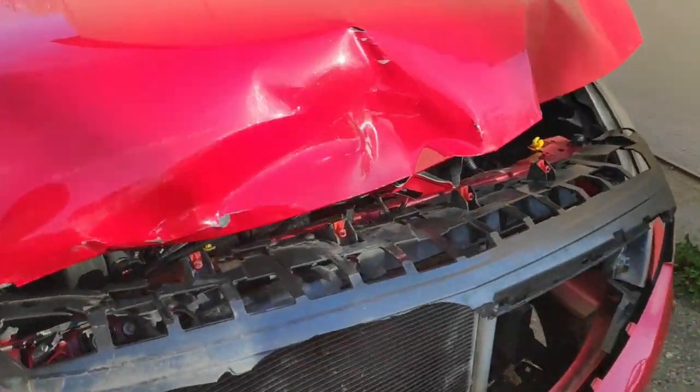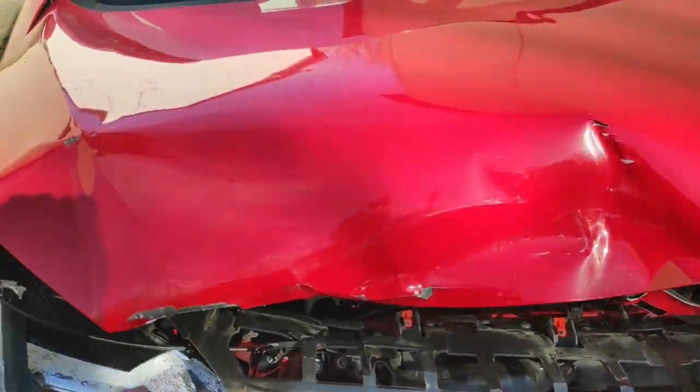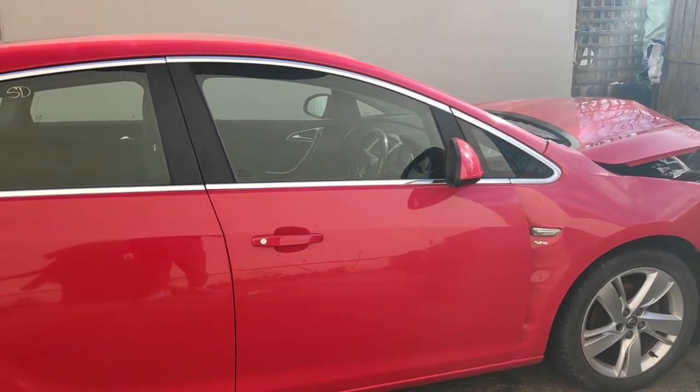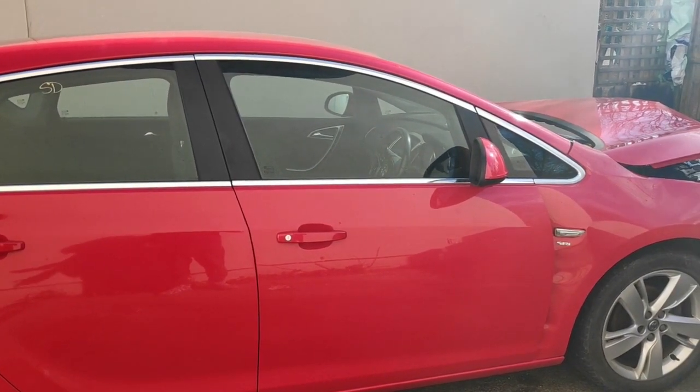I think they took a picture like this, like the one that was on the website, showed it to the insurance assessor guy, and he said, oh, it's a cat N. And that was me shagged, wasn't it? Anyway, that's pretty much it for today. I'm going to post this up just as a quick bonus video. My advice, go and view them, unless it's an obvious cat N.